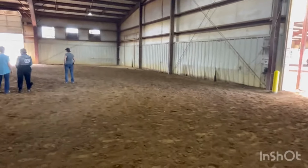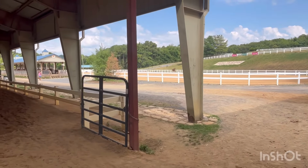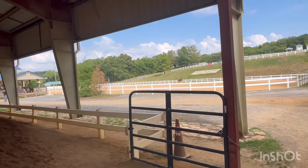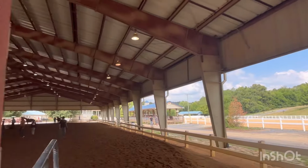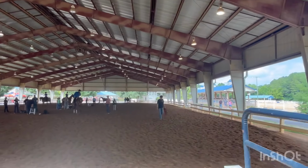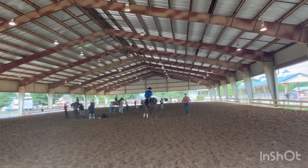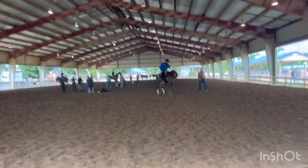This is a child, I'm not gonna video her. They use the extra rings for schooling. You will see lunging at all breed shows. Generally the horses stay in their stalls most of the day. Again, I'm sure you all have opinions about that. They keep the horses in their stalls to keep the coat cleaner, to be able to train easier.